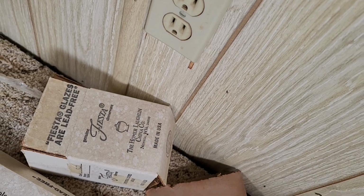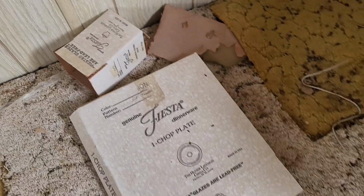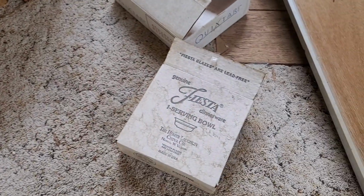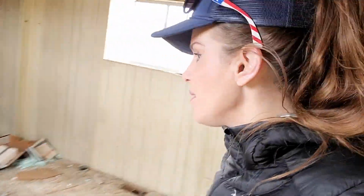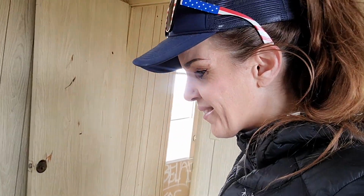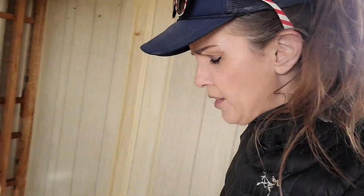Little, some kind of little serving pot and a chop plate and a serving bowl, and oh my goodness. Oh, even a little teacup. Wow, so maybe the mine boss's wife was into collecting Fiestaware, and you know, that was her one consolation, living way out here in this godforsaken mine in the middle of nowhere. At least she wanted to be able to collect her Fiestaware.